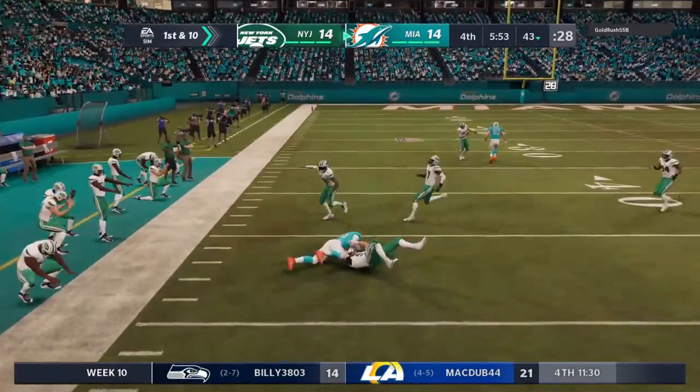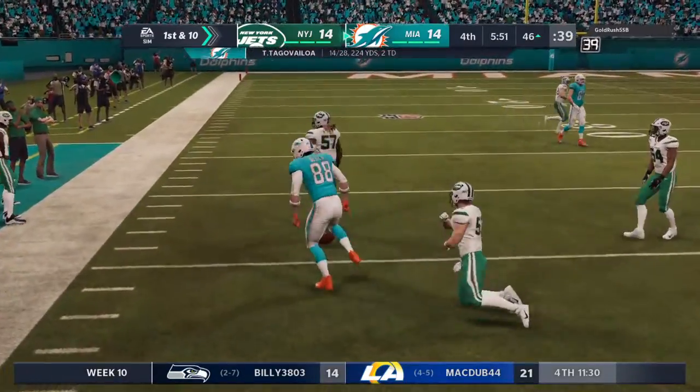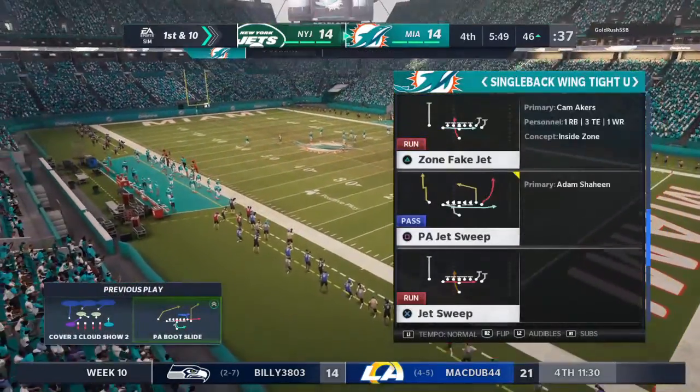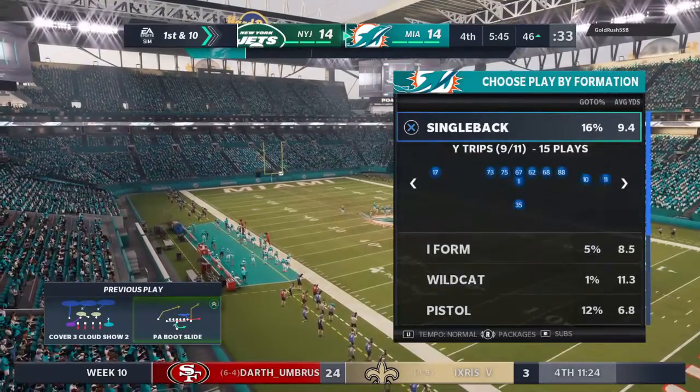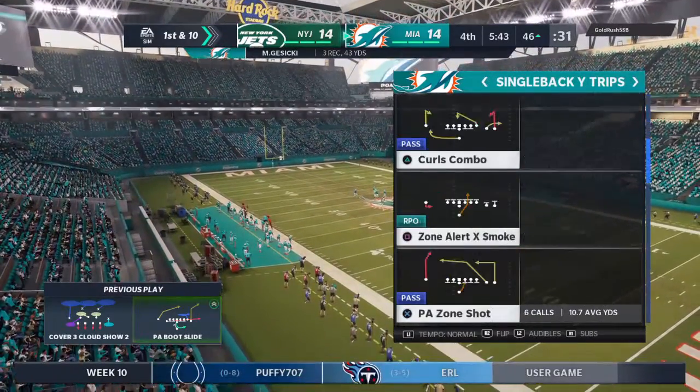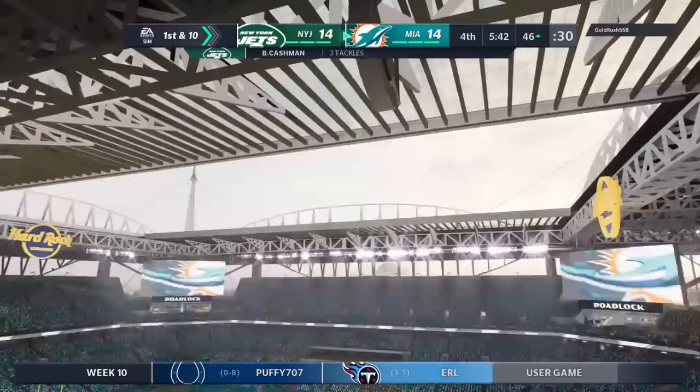The drive starts with a completion left side. And he'll be taken down, but not before he works it past the 50. Give him 10 yards there, and about by the nose of the football, he's going to have a 1st down. 46-yard line.